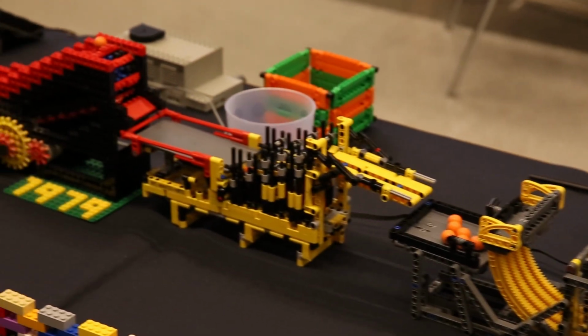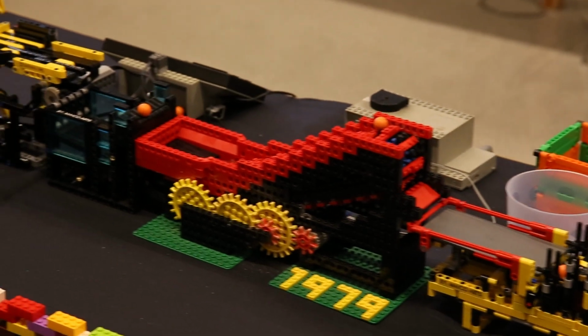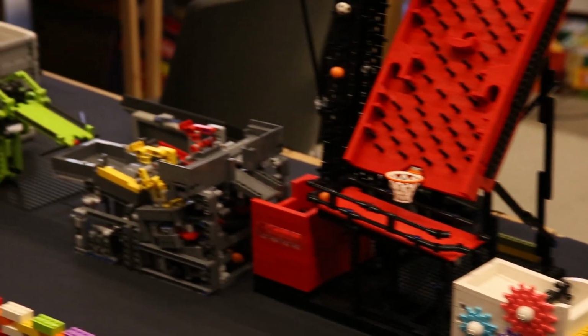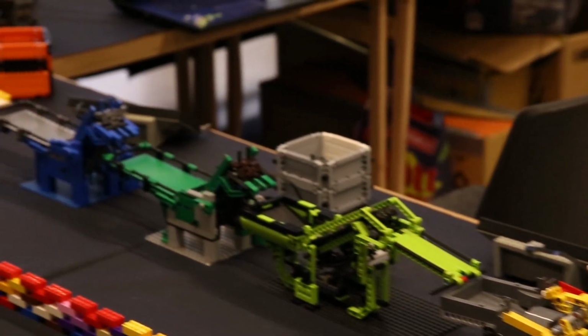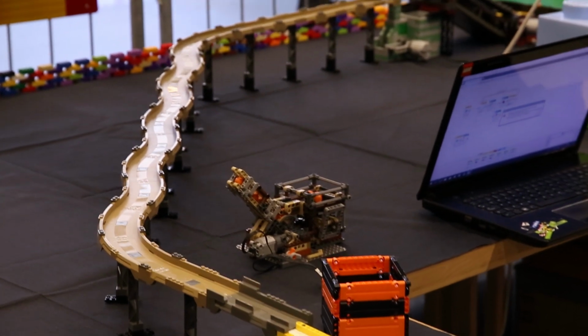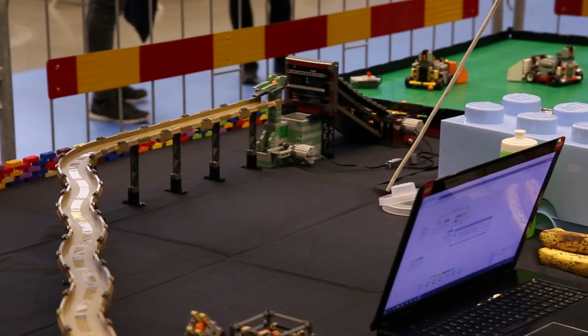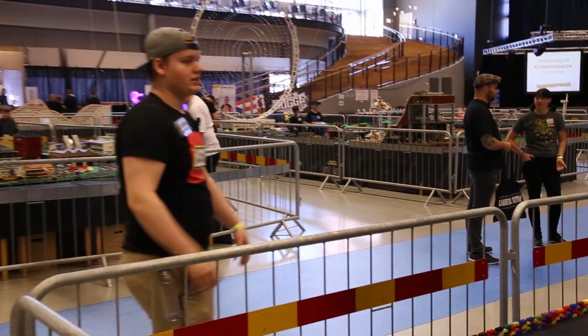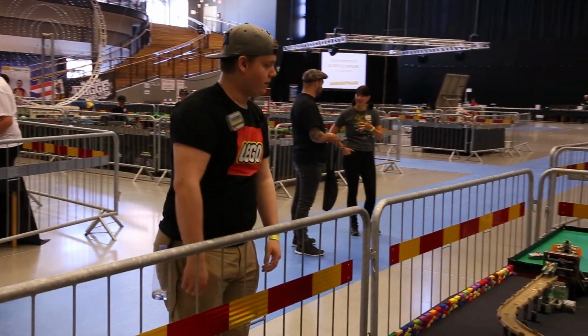Because all of these modules, I think there's at least over 20 modules right here, and all of them have to work simultaneously with one another. So if one breaks down, all of them have to work together, and that's really cool to see all of them work together in such a big way, actually.